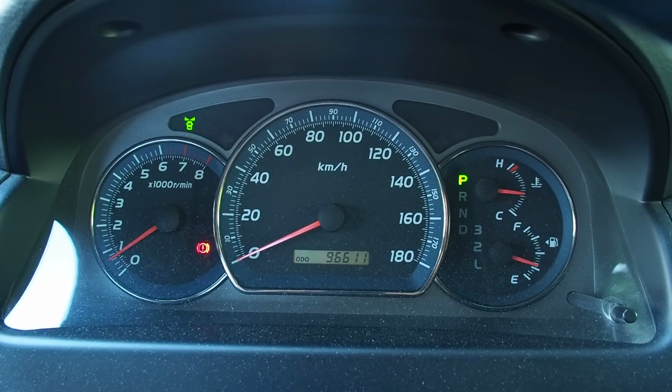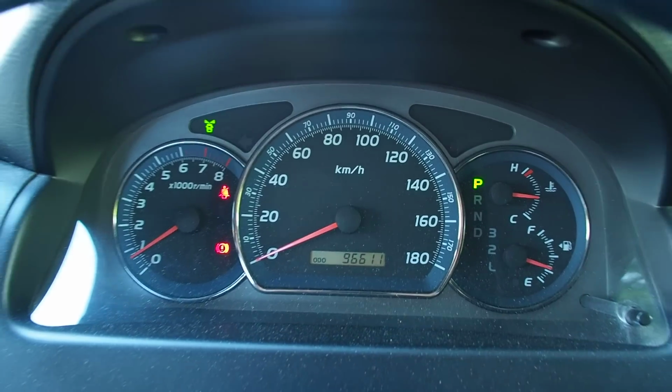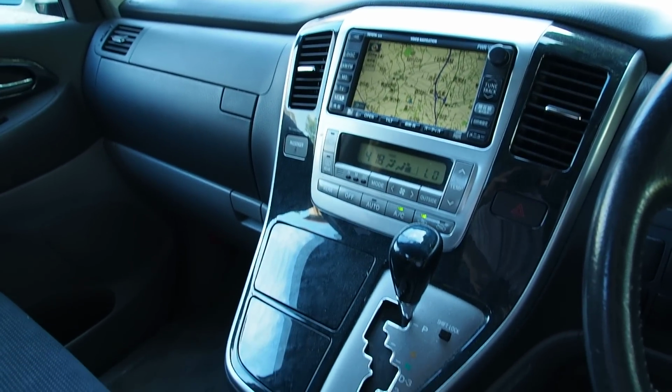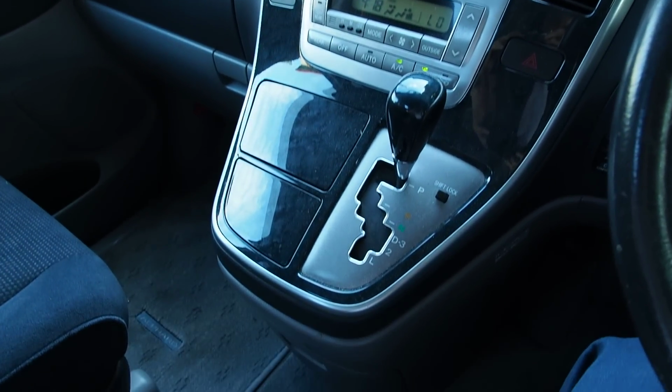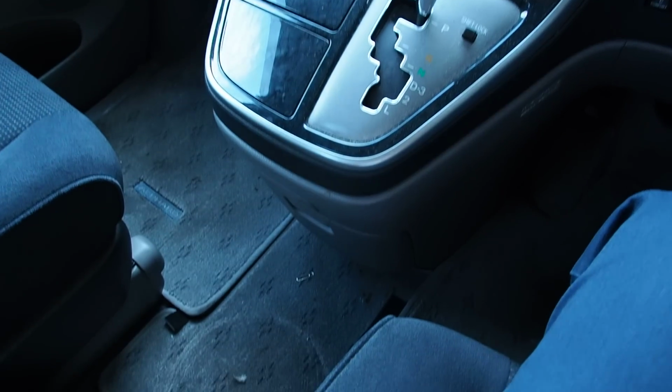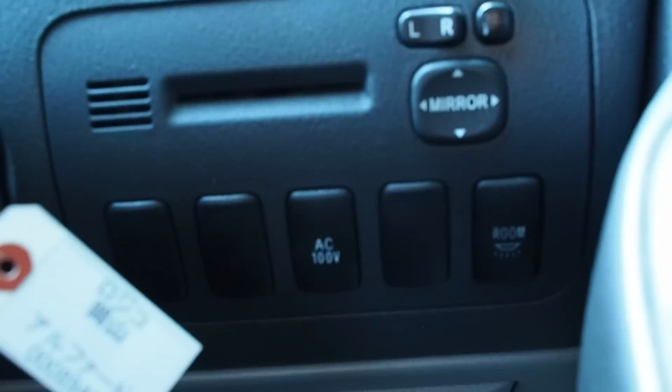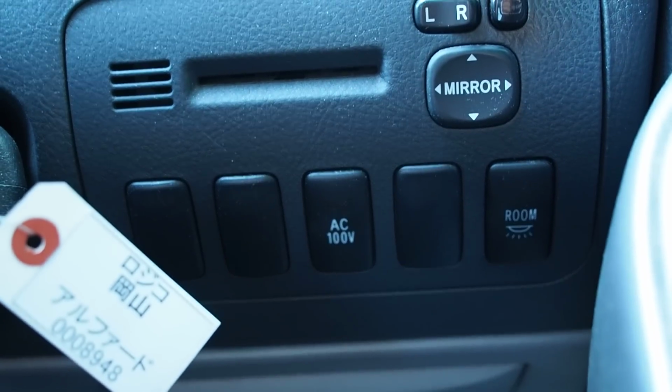Nice looking gauges. I like the interior and dashboard look of this much more than the Legroom. So this is very nice. The AC works, power steering works, shifting works, everything's smooth and good. Okay, has a maker Navi on there. I guess that's Japanese. I'm speaking Japanese here. Original manufacturer's Navi.